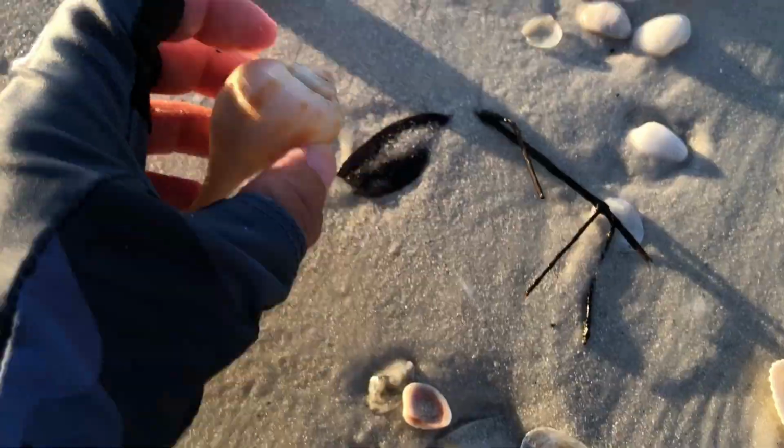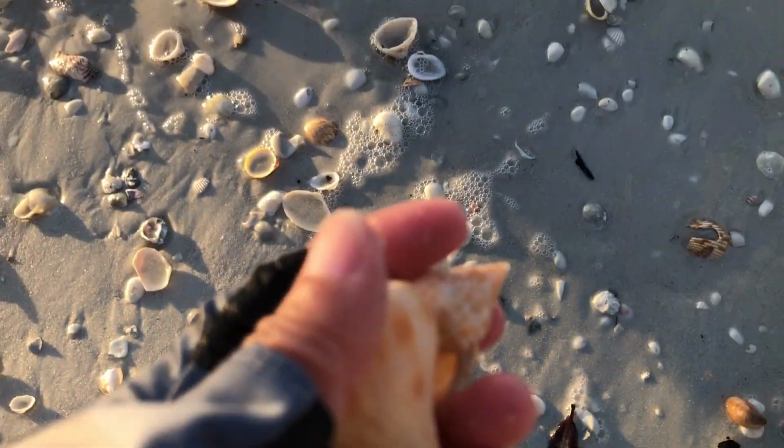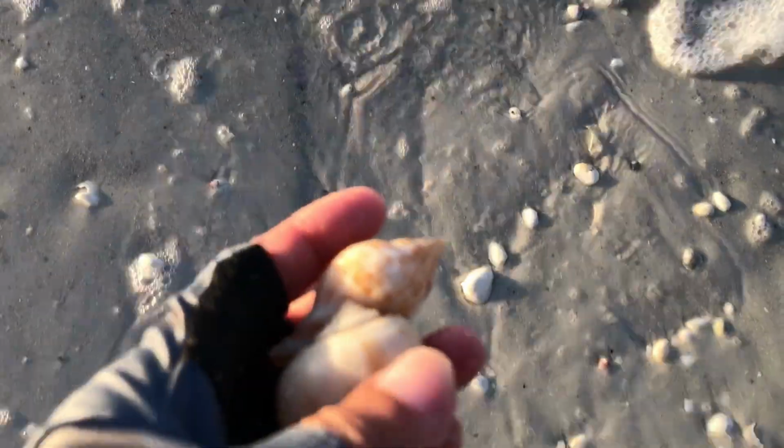This is a pear whelk. And then I also picked up a banded tulip. I think I'm just walking over to the water. Yep, to rinse it out. Rinse them off, get a better look at them, right? Yes.